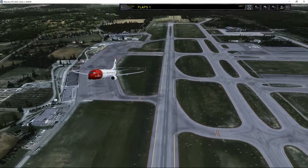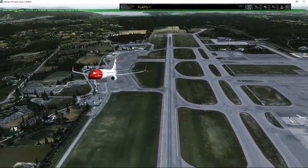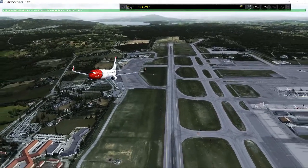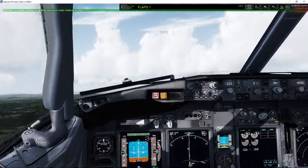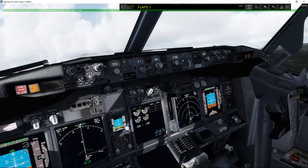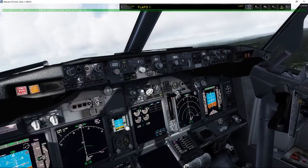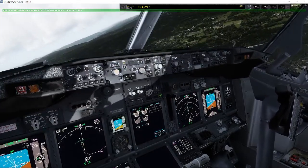Flight level change is set. Reaching 1,400 for 4,000, November Alpha X-ray 604 Bravo. Cleared via Victor Echo Mike India 9 Delta transition Alpha Tango Lima Alpha Papa. Climb to flight level 110 via Victor Echo Mike India 9 Delta transition Alpha Tango Lima Alpha Papa. Climbing to flight level 110, November Alpha X-ray 604 Bravo.